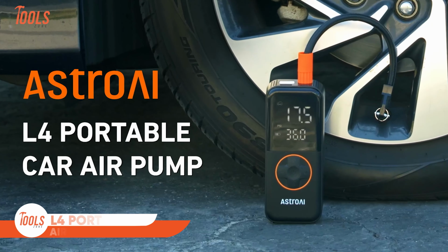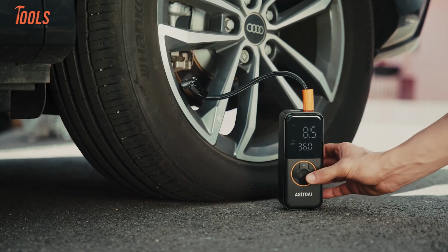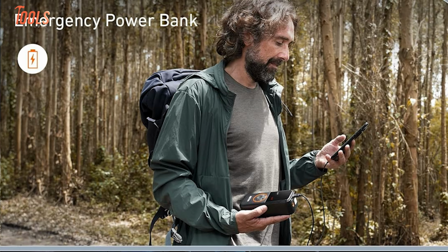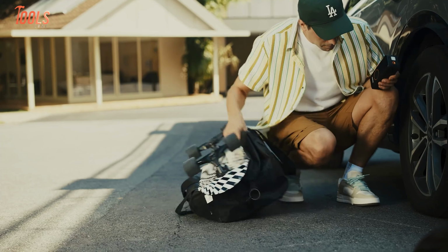Moving on, the L4 portable air pump delivers professional-grade inflation capabilities in a simple design. This portable pump packs ample functionality into its compact frame. The dual power system integrates a long-lasting rechargeable battery with car outlet compatibility. This actually ensures you're never without power.